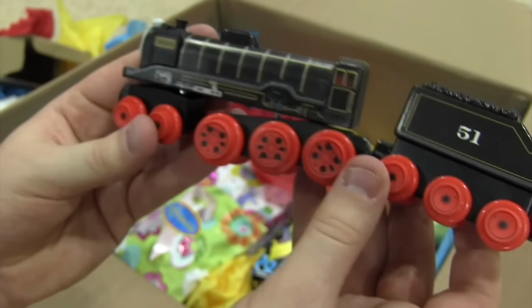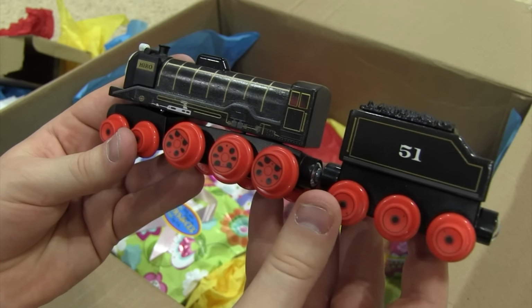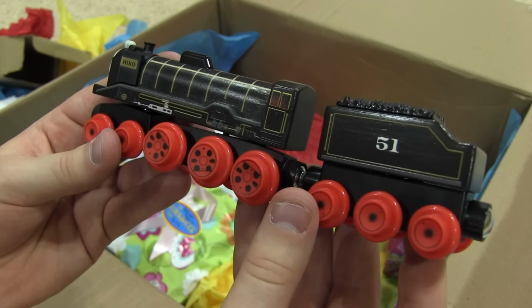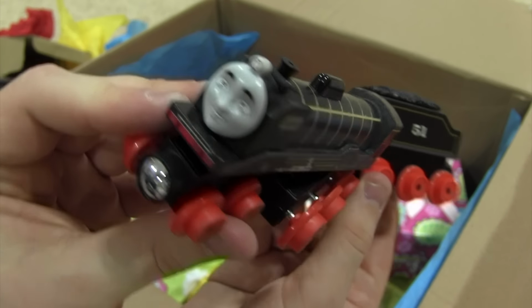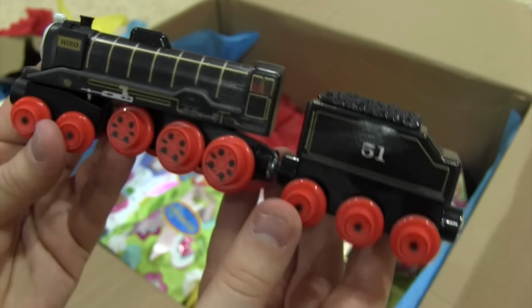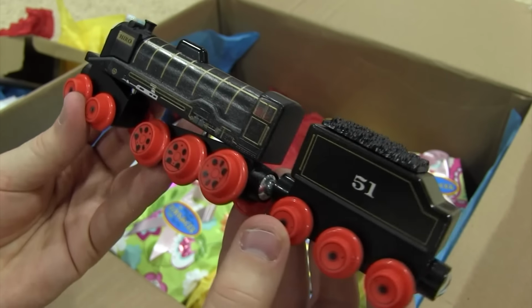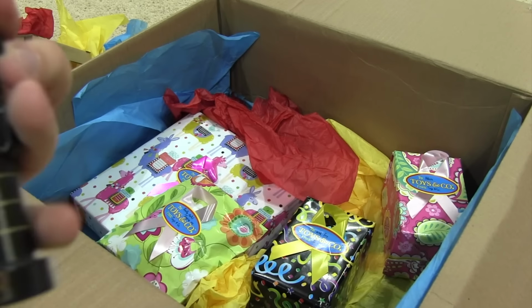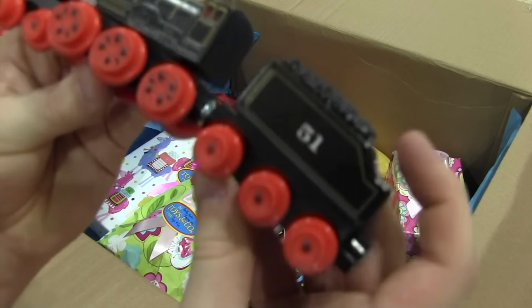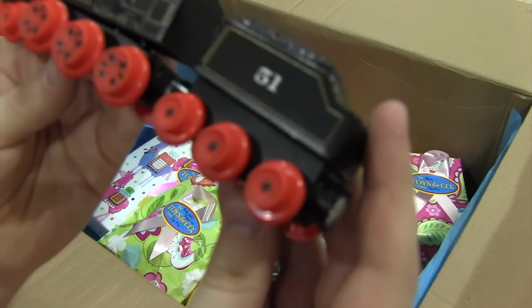It's just so nice to see these characters at their full potential, you know. Even back in the heyday of Thomas Wooden Railway, they would never have come along and taken the time to redo all these characters, and even think about giving them the right amount of wheels or anything like that. It's just really exciting to see.